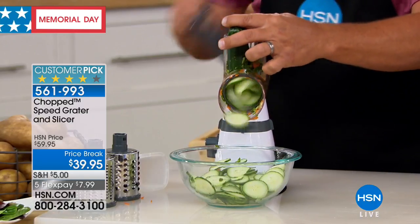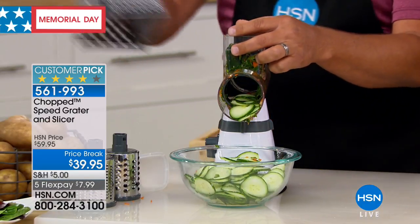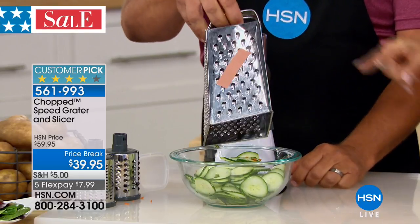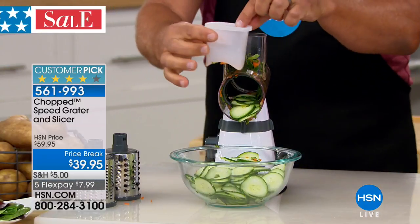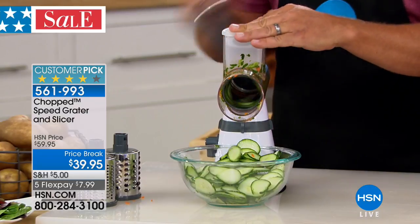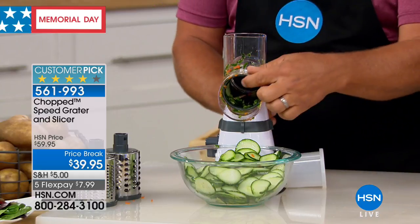All you do is turn the handle, and the best part about this, Callie, is if you've ever used one of these old four-sided tin can box graters, right? Look at the Band-Aid. Well, that's what you get when you use one. Oh, it's so true. Your fingers never get close to this because it comes with this little pusher that feeds it down to the end so you don't waste anything. Good point. Your fingers never get close to the cutting blades, and it's easy to clean.